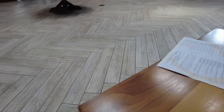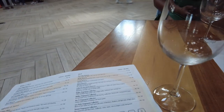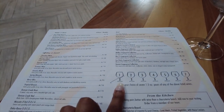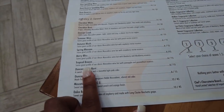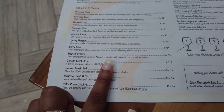Y'all, I had to change my shoes. My feet were killing me. But we just finished our first wine. And we basically have a ticket here. And the ticket pretty much allows you to have 7 wines. And the first one we had was Tropical Breeze. And it's a muscadine wine. It's pretty good. What would you give this, Maya?